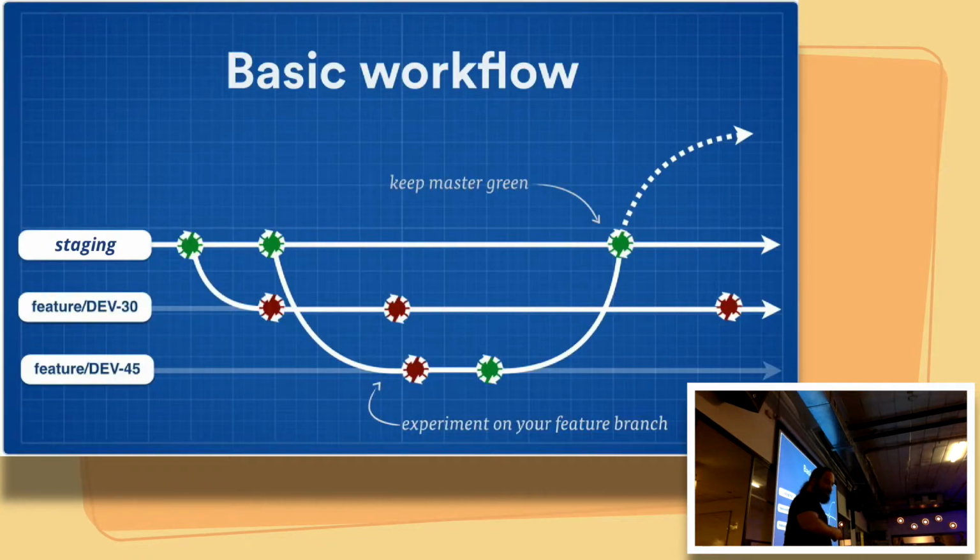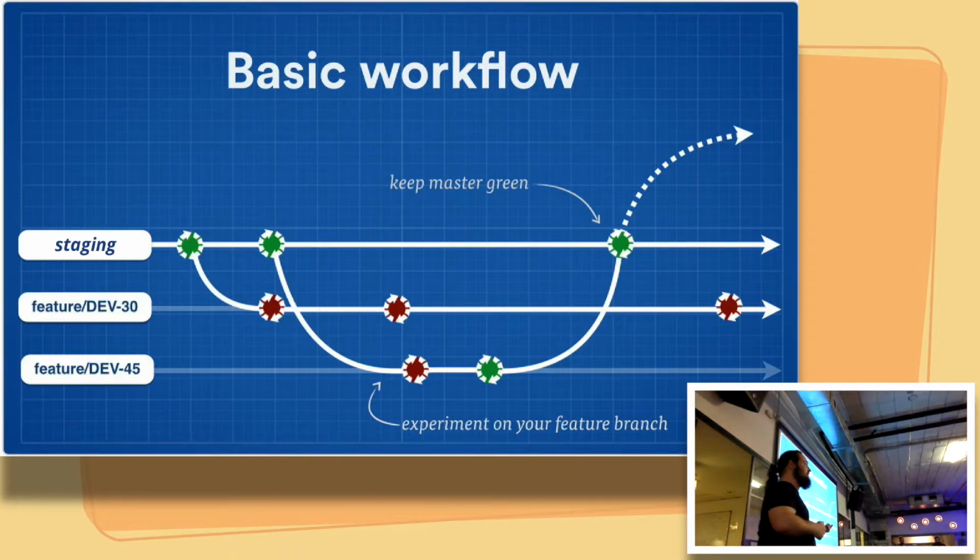Now, why is this good? This has several advantages over the normal way of everybody working on the integration branch. First of all, many people can work simultaneously on different things and not hinder each other. They will not step on each other's toes, right? Another thing is staging is always green. Staging is always ready to be pushed into production right now because nobody is pushing broken changes into it. We actually implemented enough checks and balances that will not allow any feature branch that is not built in Bamboo and successfully built to get merged into staging. It will just not work.